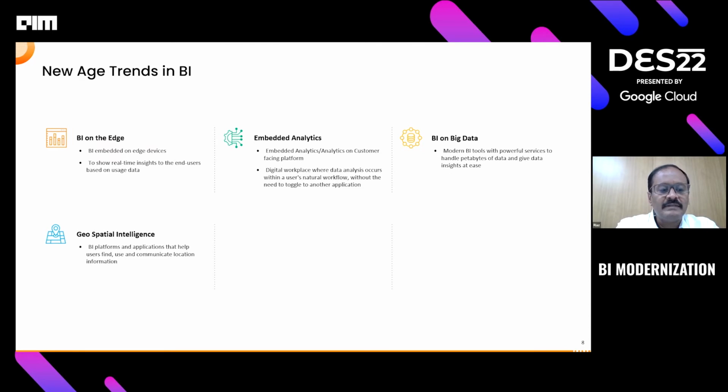Geospatial intelligence is another important aspect, where it helps users find better methods to communicate location information, so that it provides geospatial information that is critical and an enabling factor for better business intelligence. Various user areas like agriculture, public safety, healthcare, etc., are used as part of the BI platform on geospatial intelligence.